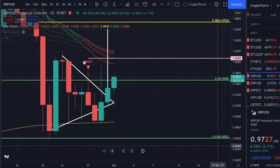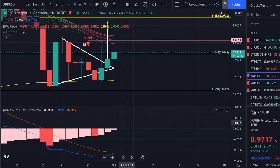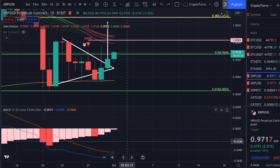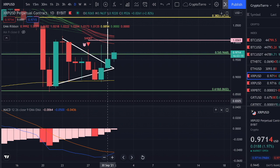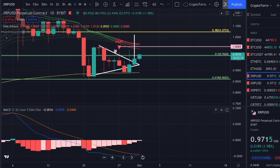What does actually look very good to me is the MACD, due to the fact that we are heading towards this crossover. And I must say that this crossover is for sure very important, and it could see a major return on the XRP chart for the upcoming hours and days.